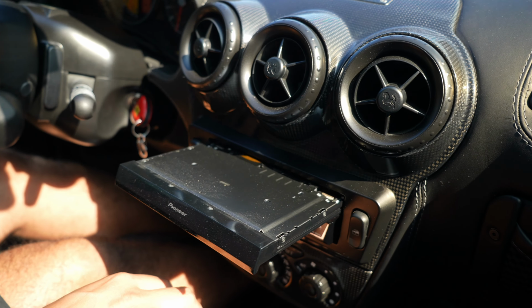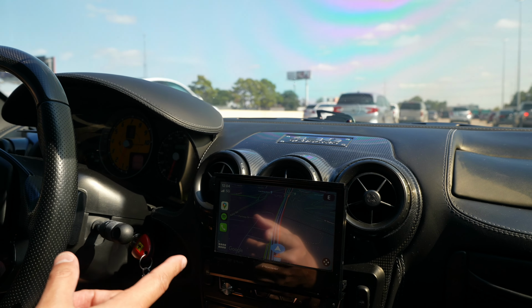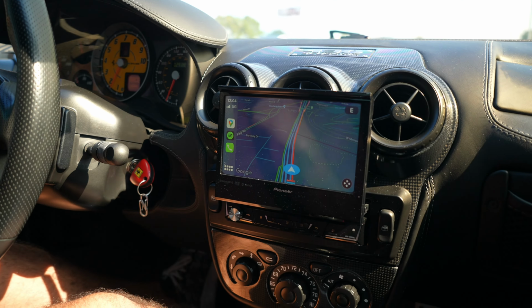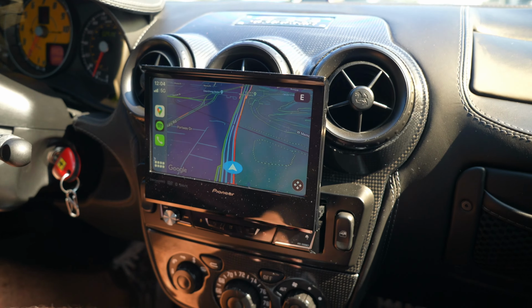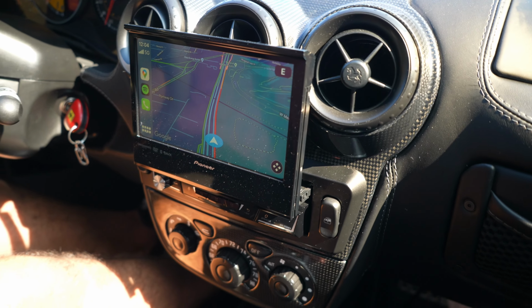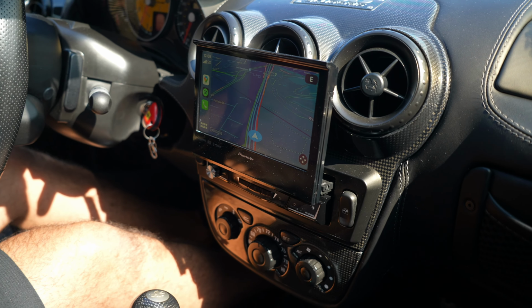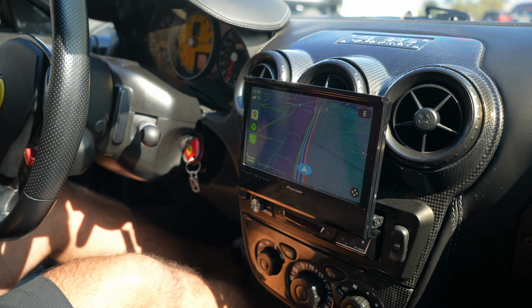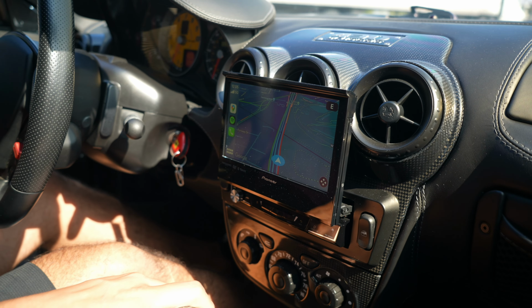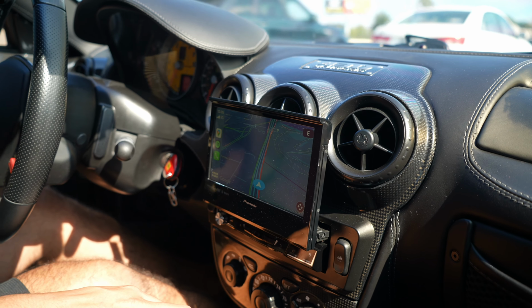So I did add Apple CarPlay, and I have a rear view camera. Nice. So I kept the modifications, I want to say, simple. Obviously, the manual conversion was a big change, but yeah. That is cool. Apple CarPlay on the nav here. I've never seen that before. It makes life so easy. Oh, 100%. That is wild.